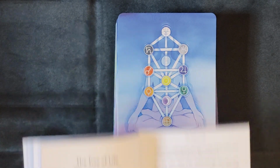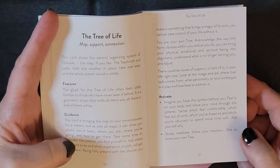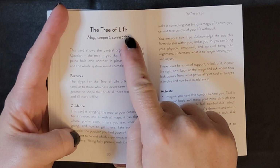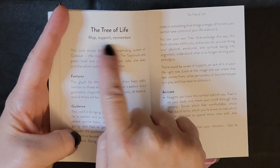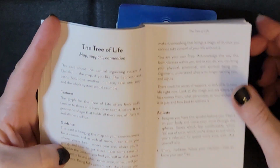And then it has this part, activate, because I'm just kind of reading the book here. So this is just for the card. So we've got the Tree of Life, and then this is the keywords that are on the card itself. But here it says activate.